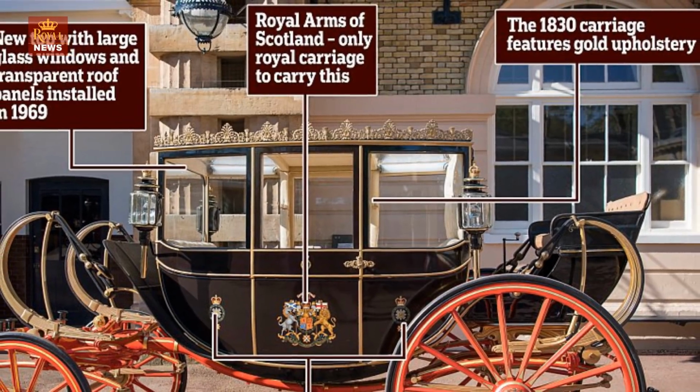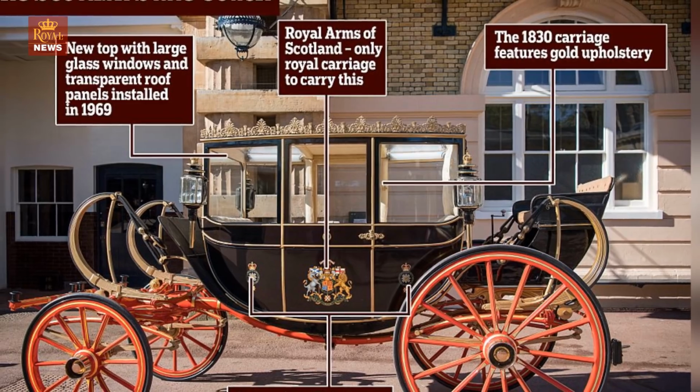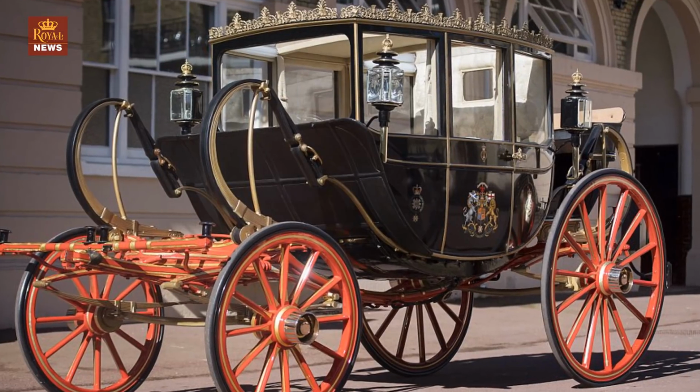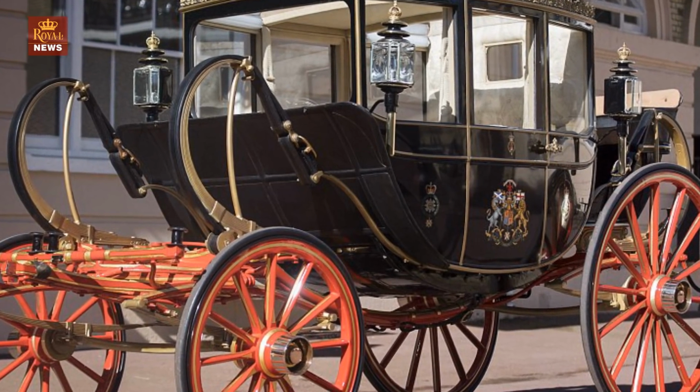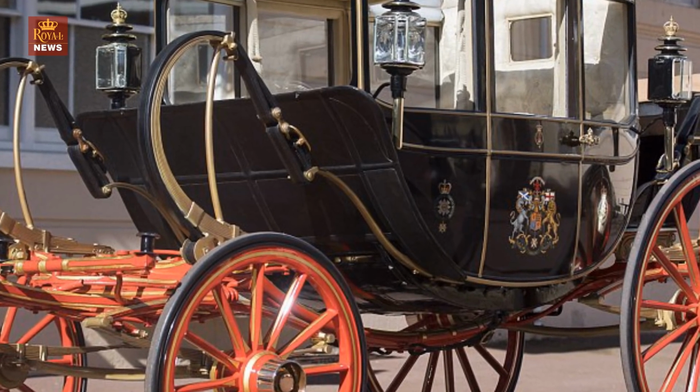In the event of very wet weather, the couple will travel in the Scottish state coach, built in 1830 for the Duchess of Teck, mother of Queen Mary. The coach was given a new top, large glass windows and 2 transparent panels in the roof in 1969, making it easier for members of the public to see who's inside.